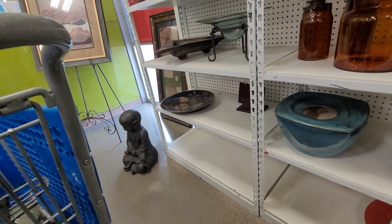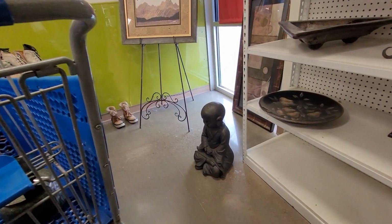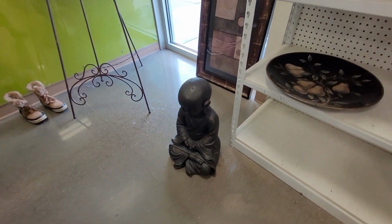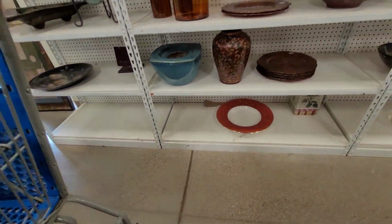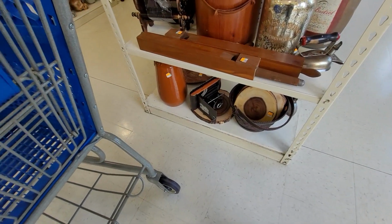In this section at this store, they tend to put what they deem better quality or more desirable pieces, and they price them up usually over in this section. And I thought that little, I don't know if it was a religious figure on the floor there was neat, but I did not grab it.